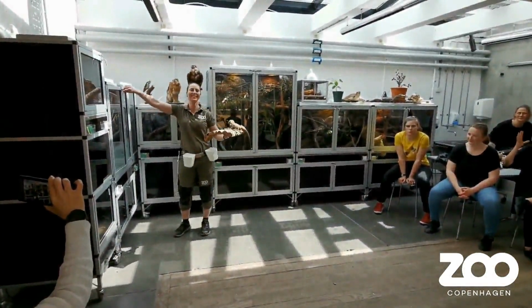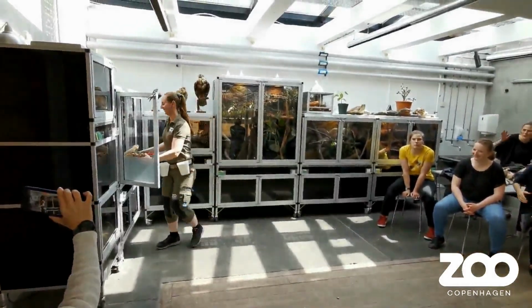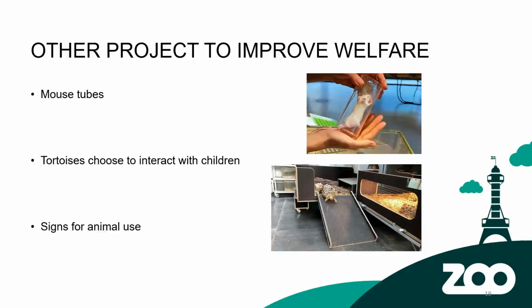Ja, tak. We have a few other projects that improved welfare in the section. We used to handle the mice by just grabbing them in the tail and lift them onto a hand, and then we saw some guidelines from 3 R's, and after that, of course, we use mouse tubes. There's a video on that. And then also we gave the tortoises an option to choose whether they wanted to interact with the children or not. So if they want to, they simply just slide down and say hi to the kids and get some treats. And if not, then they stay home. So there's a few videos on that now.